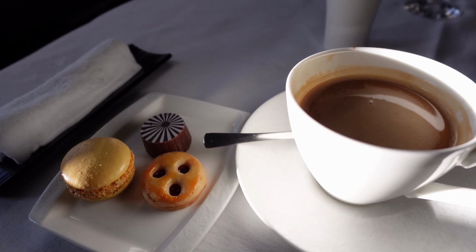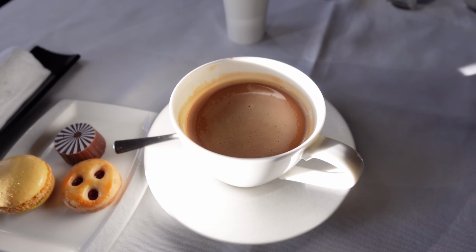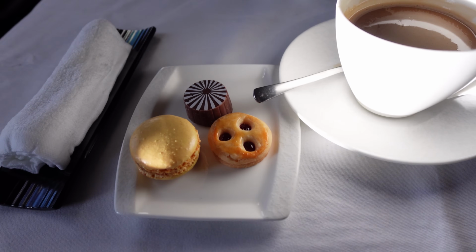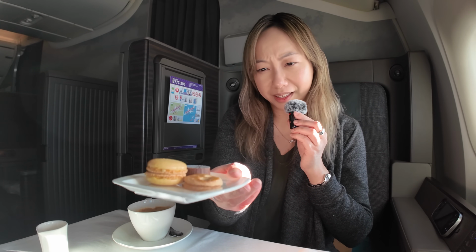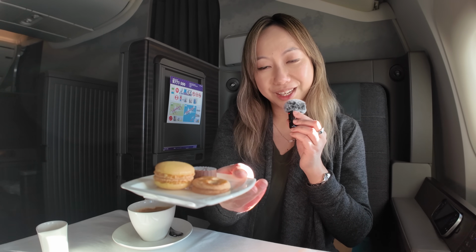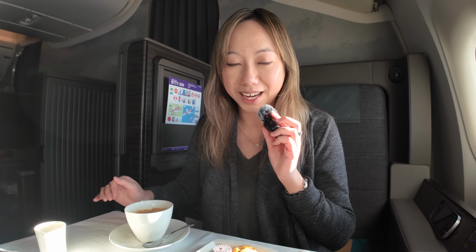All right, and that concludes the end of meal service. I ordered a nice cup of coffee and it came with some cute little desserts. The macaron, chocolate, and I think it's one of those shortcakes with jam inside. Looks pretty cute. It's also around 2 p.m. Chicago time, so not really tired since I did get a full night's rest before, which means we can continue the rest of the suite tour and cabin tour.